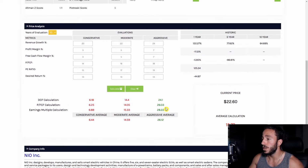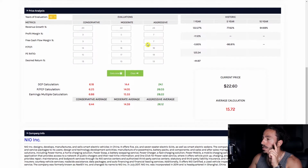So take a look at this, folks. If you believe that NIO will grow at 24% revenue per year with a 7% profit margin, keep in mind, folks, this number has not existed yet. It's a buy. $26.12. However, we like to pay more attention to our conservative and moderate because this is something that may happen first rather than our aggressive categories. Because look, we don't have any positive numbers. Our average calculation comes out to be 15.72. We're really truly just speculating.